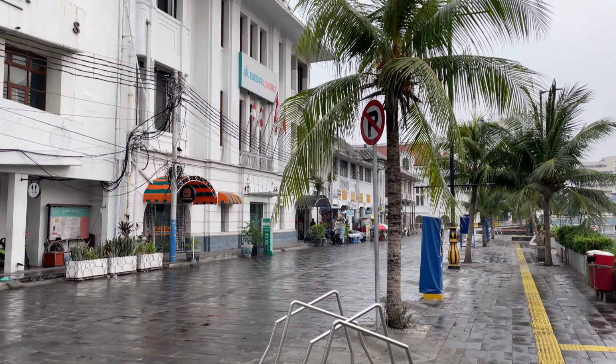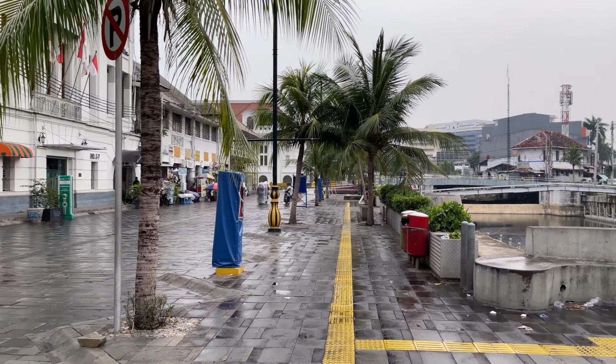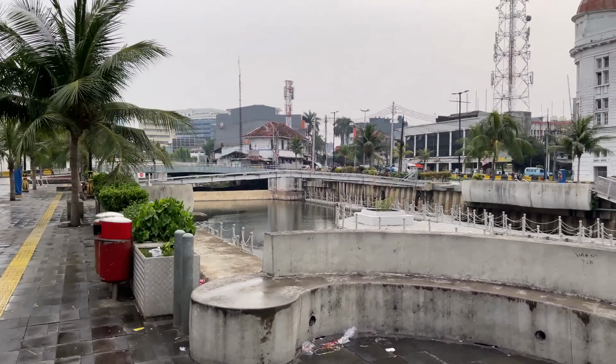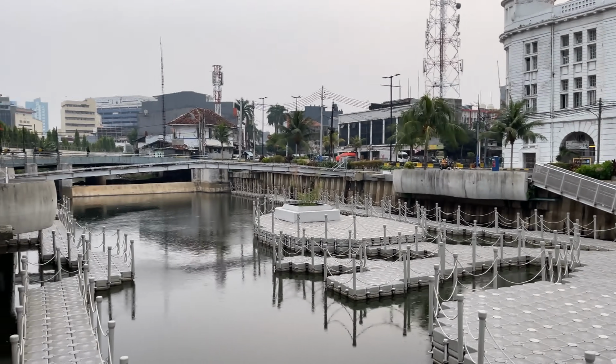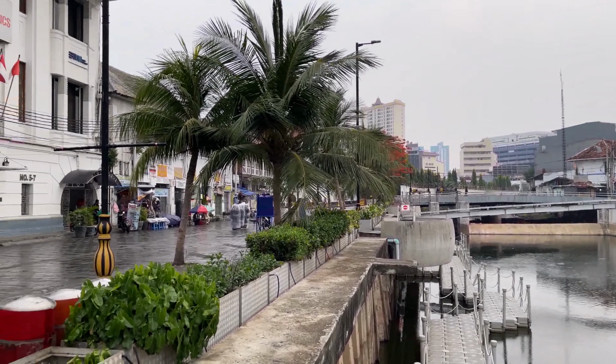Okay, that's how it looks, the old town in Jakarta. Also, last shot of the river and this building at the front. Not sure what it is. Looks like this. Maybe it's because the weather is not good, or maybe it's like that.